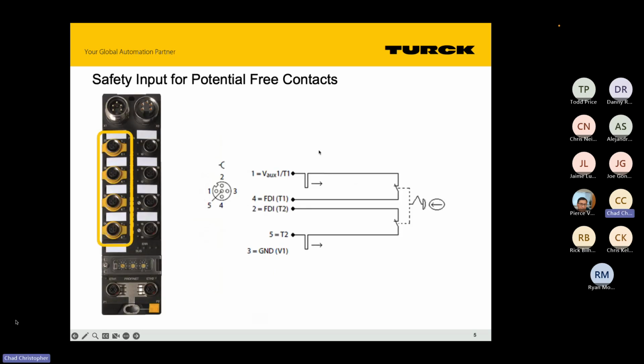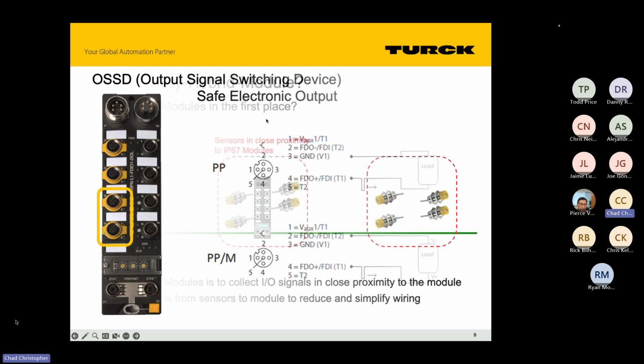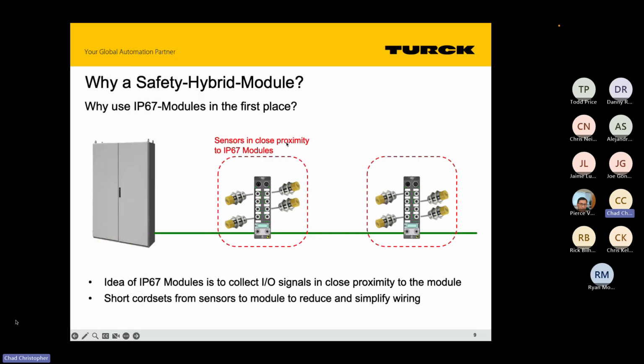So how that looks, these are going to be your OSSD inputs and outputs. So you get to be running light curtains, the stops we looked at, the RFID switches, scanners, other stuff. It's just your standard industrial safety input.